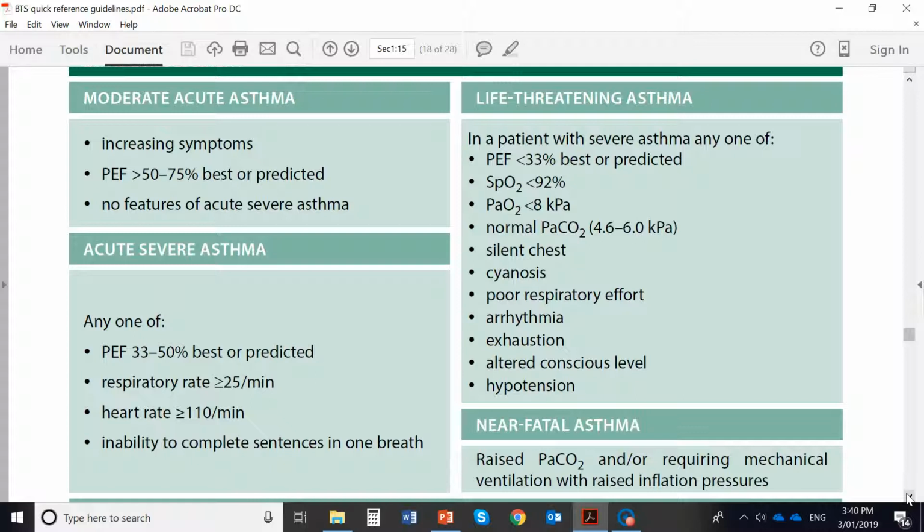Now, just to cite a very good example, as you may have noticed from last night's presentation as well, I am struggling with my asthma at the moment. But when I look at where I am, I am in a moderately acute asthma situation, because although my symptoms are increasing, I do not have a respiratory rate above 25. I'm not tachycardic. I'm able to record this presentation, so I'm able to complete a sentence in one breath. Although I'm struggling with it, I can still do that.